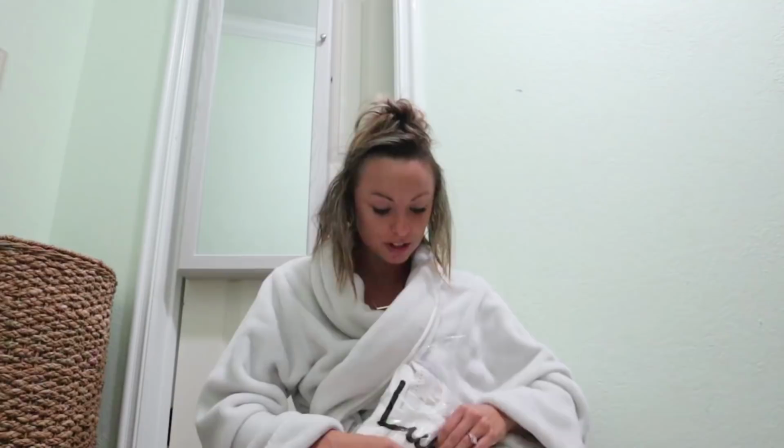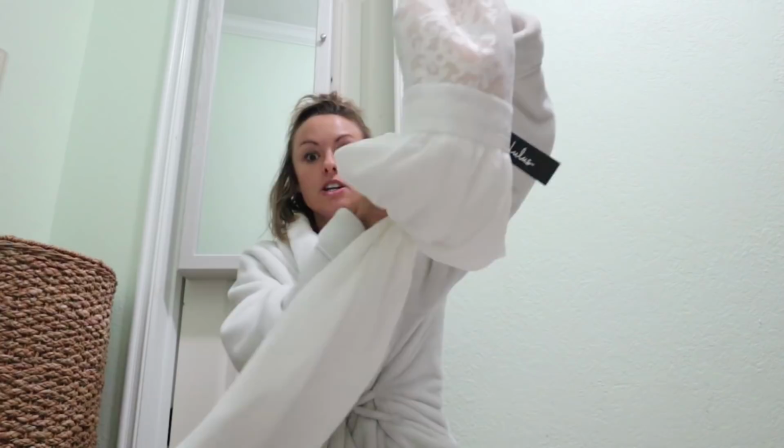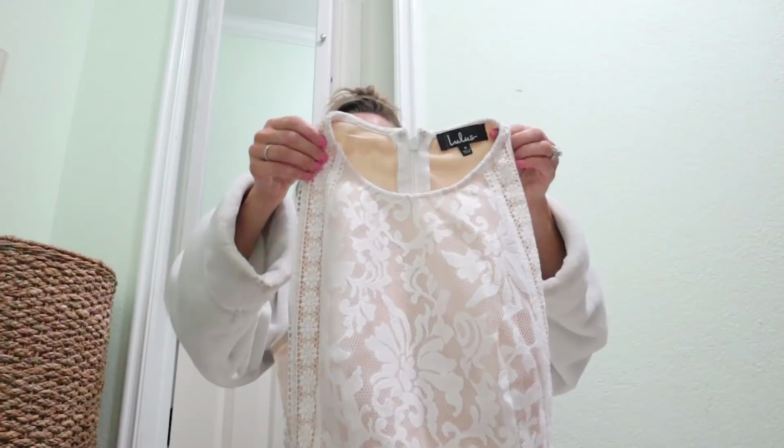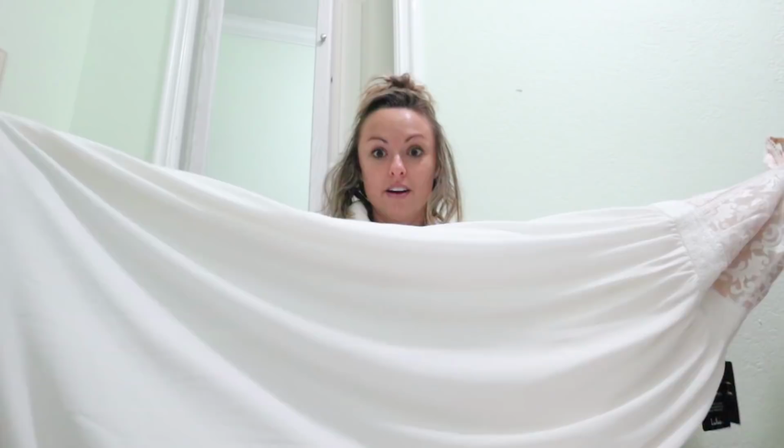Here's dress number two. Ooh, this one's heavier. Oh my, this is pretty. So this is also a maxi dress. I wanted something that's flattering and not super revealing. This was everyone's second favorite when I did the poll. It has a nude and lace top part of the bodice, some see-through going on the side, and then it just flows all the way down with this chiffon type material.